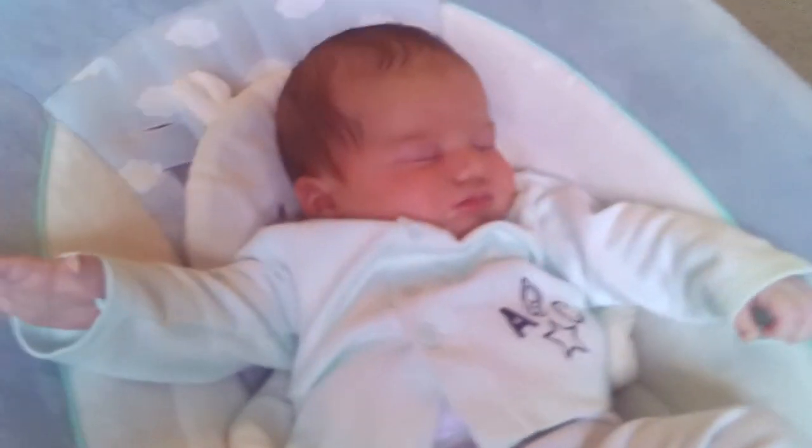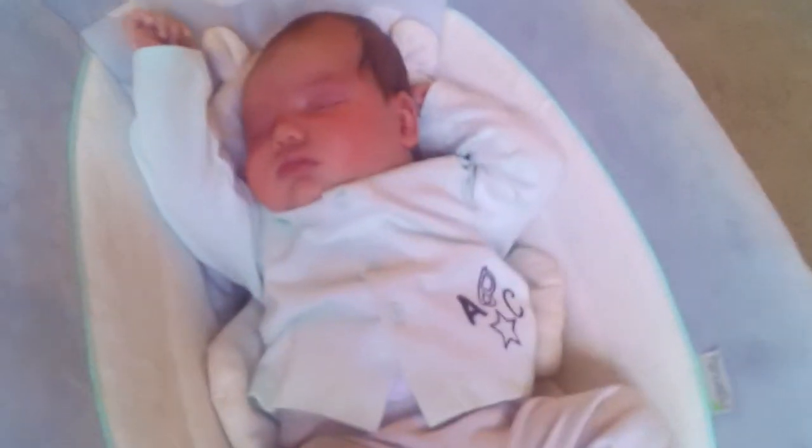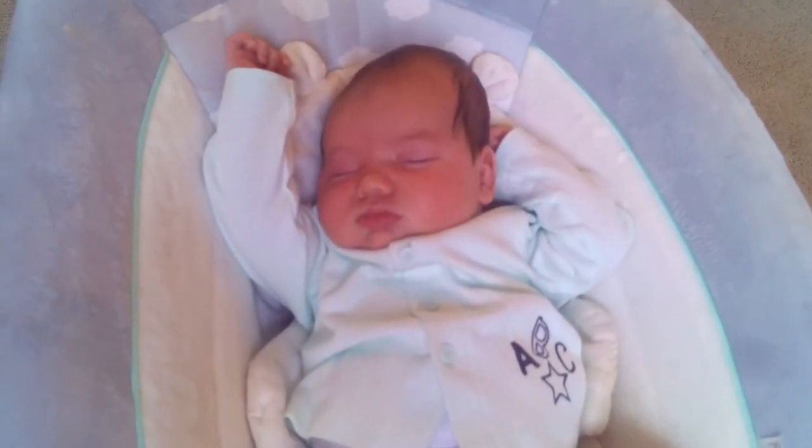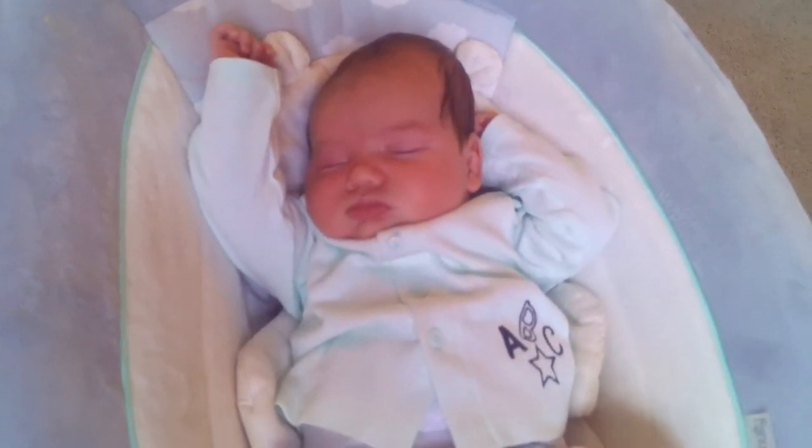And I will sign off by showing you Porter snoozing. Here's Porter. He is so loud, you guys. That's another thing about Porter. He is so noisy. I don't remember Grayson being this noisy. I swear he snores.